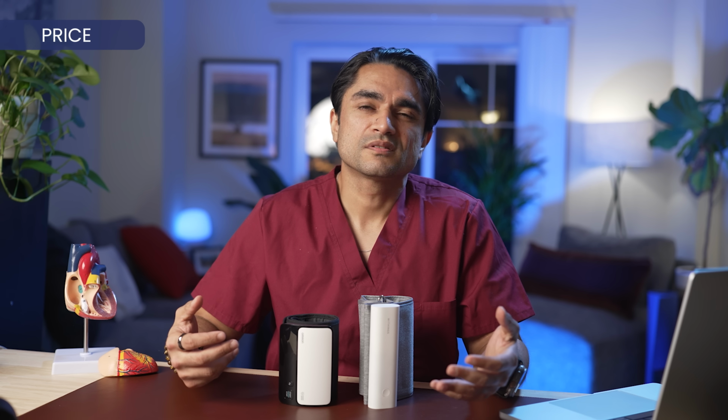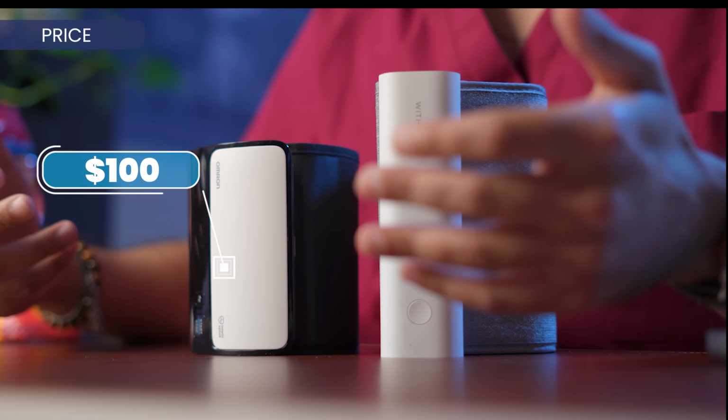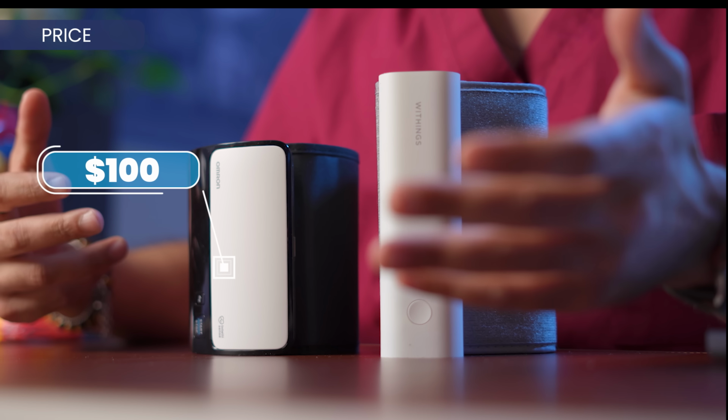When it comes to price, both of these machines are more expensive than a lot of blood pressure machines out there. The Withings BPM Connect usually goes for $130 online, but I've seen it on sale for around $100. The Omron Evolv is cheaper, and all of a sudden the lack of some features doesn't really seem as bad. It's usually listed for $100 but can be found on sale for less sometimes. Remember to add the cost of batteries, which might add around $5 or so to the cost.